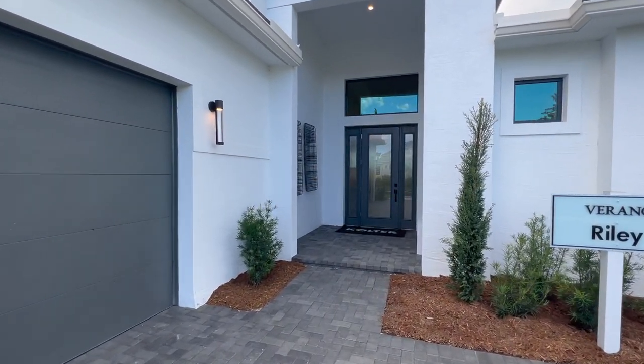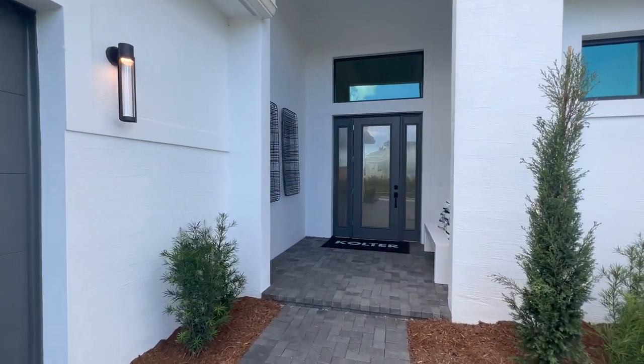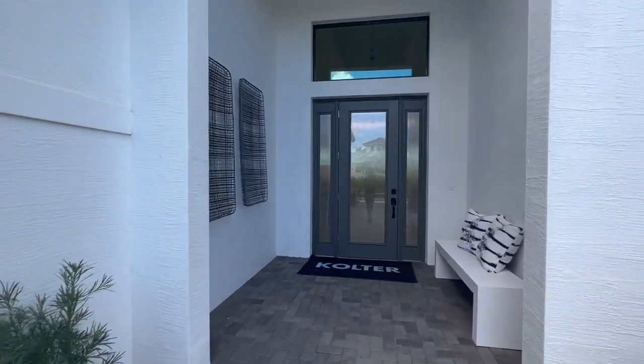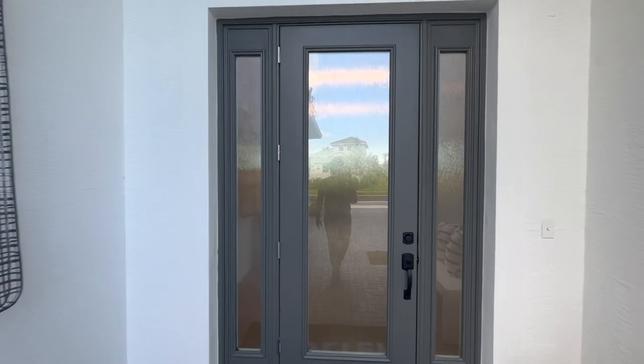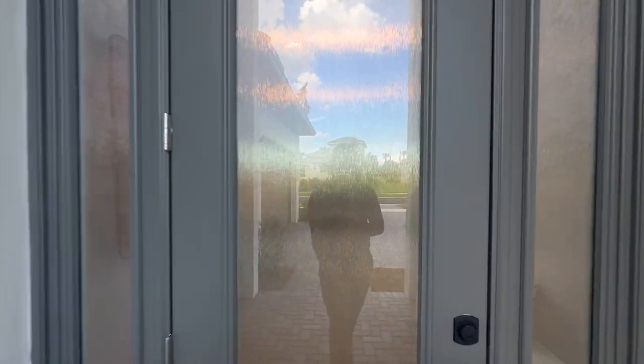All bedrooms feature ensuite baths, and both secondary bedrooms are located in the front of the home, while the more spacious owner suite in the rear features tray ceilings, an oversized shower, dual quartz vanities, and a large walk-in closet.